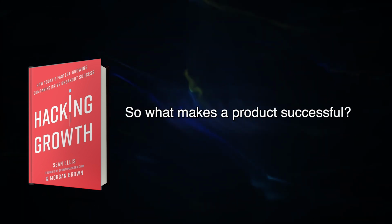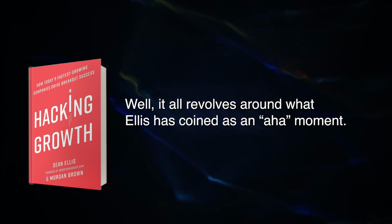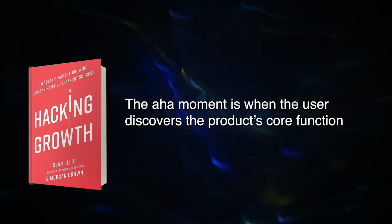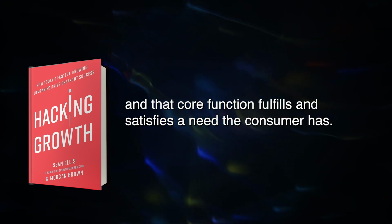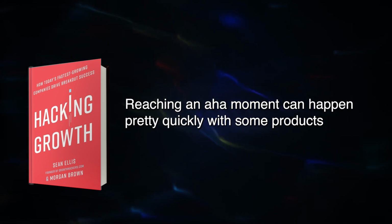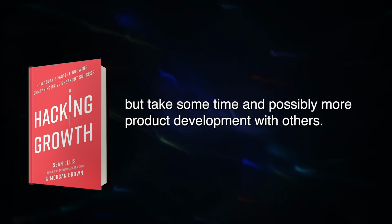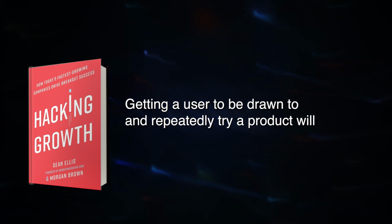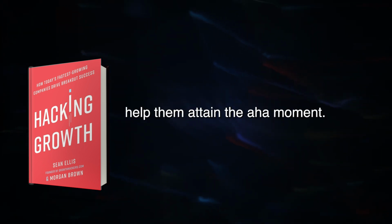So what makes a product successful? Well, it all revolves around what Ellis has coined as an aha moment. The aha moment is when the user discovers the product's core function, and that core function fulfills and satisfies a need the consumer has. Reaching an aha moment can happen pretty quickly with some products, but takes some time and possibly more product development with others. Getting a user to be drawn to and repeatedly try a product will help them attain the aha moment.